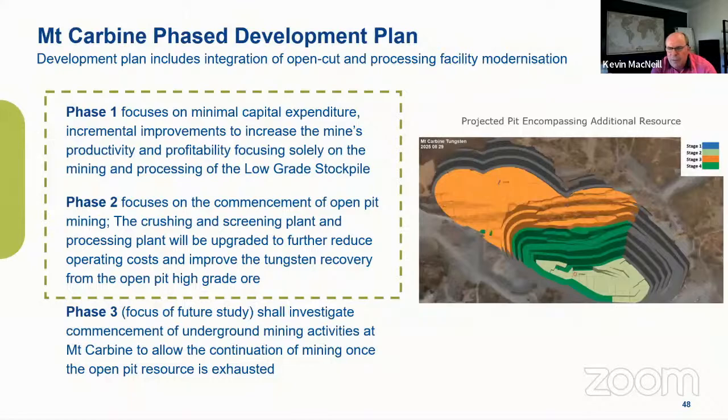We're in a phased development at Mount Carbide. So we just finished our first phase where we put in a large wet crushing and screening plant. We are opening up and we are retreating a large low-grade waste dump. And the second phase of that operation is opening up the open pit. And the third phase is to go underground. So we're just in the development on the open pit phase now.